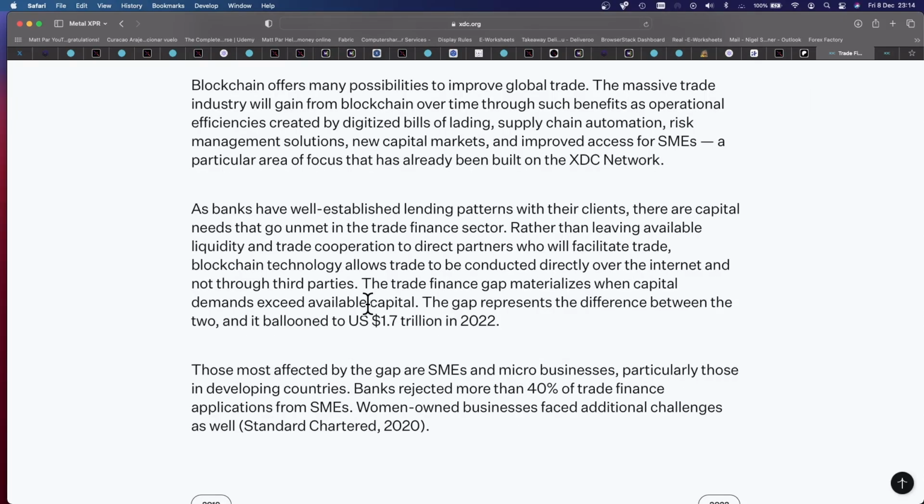As banks have well-established lending patterns with their clients, there are capital's needs to go unomitted in the trade finance sector, rather than leaving available liquidity and trade cooperation to direct partners who will facilitate trades. Blockchain technology allows trade to be conducted directly over the internet and not through third parties. The trade finance gap materializes when capital demand exceeds the available capital. The gap represents the difference between the two, and it ballooned to 1.7 trillion US dollars in 2022.